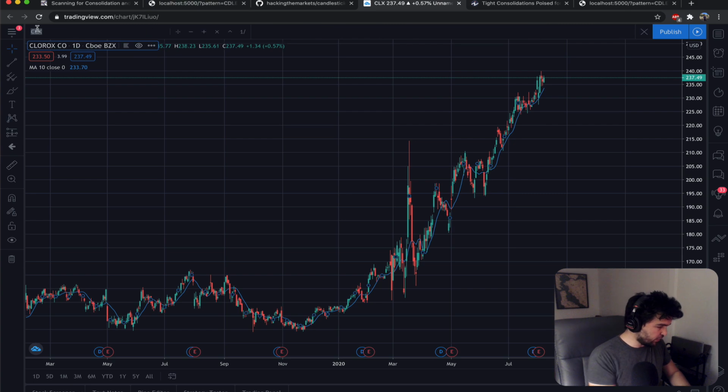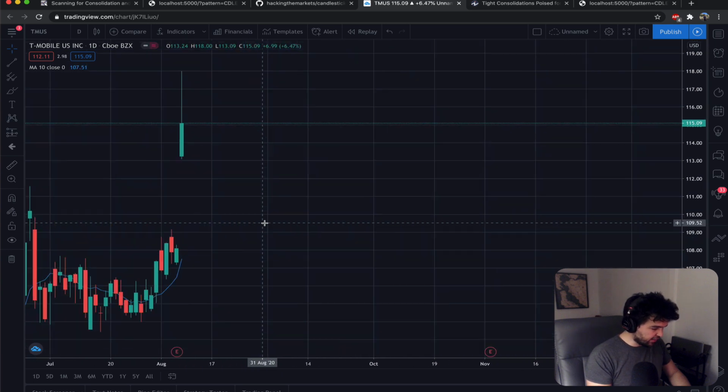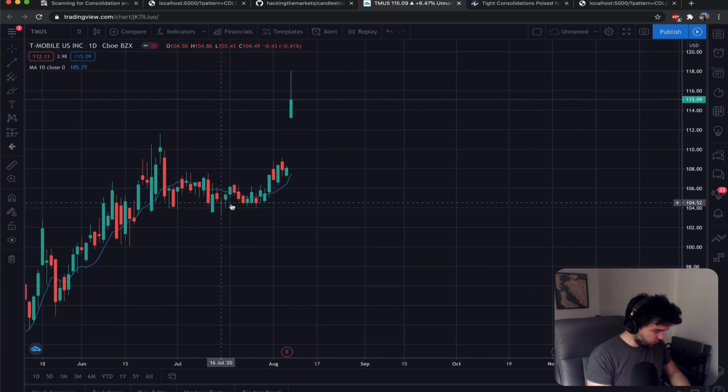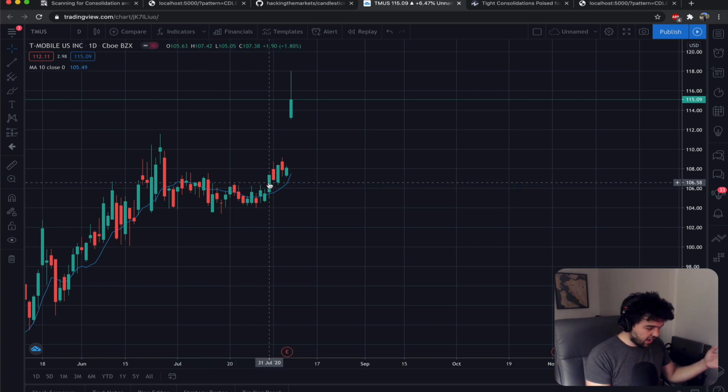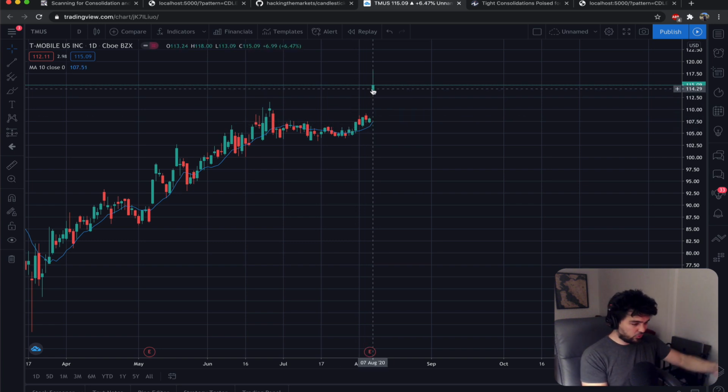And if we look at the other one, we have T-Mobile, right? We pull that up, and we look at the end of July, indeed, it was tightly consolidating here. And then July 31st, the last candle we looked at, right? It had this large green candle here, and it broke out of this consolidation. And if we look what happened the following week, looks like that did continue. And then there was another pop. Looks like Friday had this huge up candle here, and our code has detected this breakout. And look, sure enough, that led to some news probably.